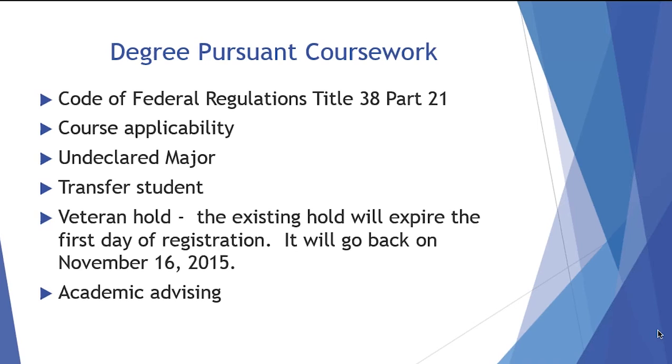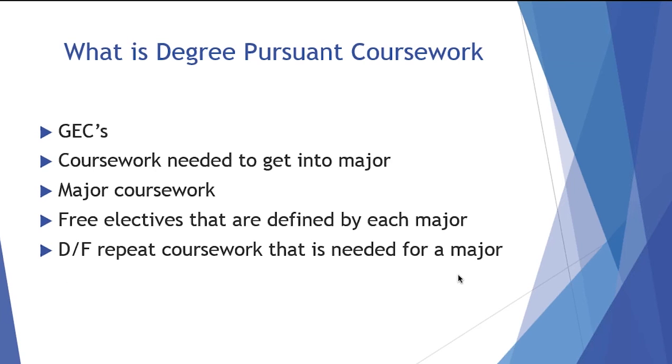Keep in mind that all classes up to 12 hours need to be degree pursuant. Examples of degree pursuant coursework are your general education curriculum credits, any coursework that is needed to get into your major, any major coursework that you need in order to graduate, any type of free electives that are defined by each major in the course catalog, and any DF repeat coursework that you need for your major in order to graduate.